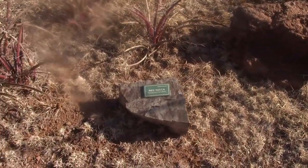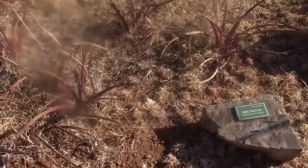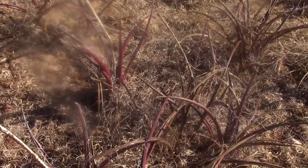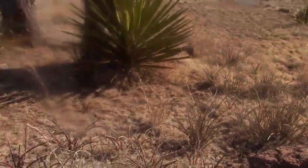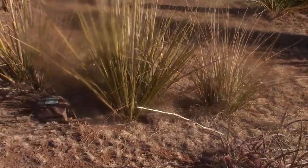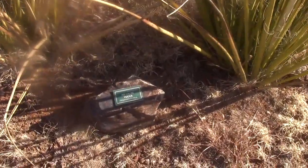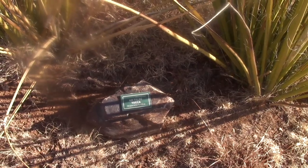Oh, red yucca. And you can definitely see the red in it. Yes. And it's smaller. NM. Does that stand for New Mexico? New Mexico false yucca?